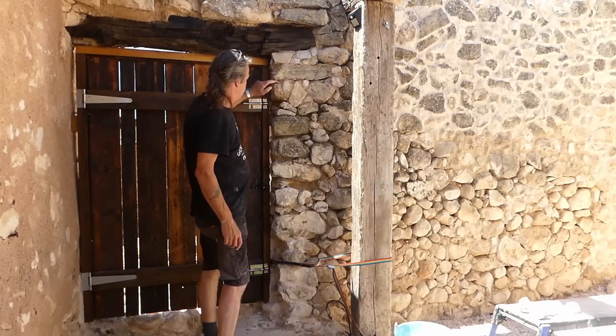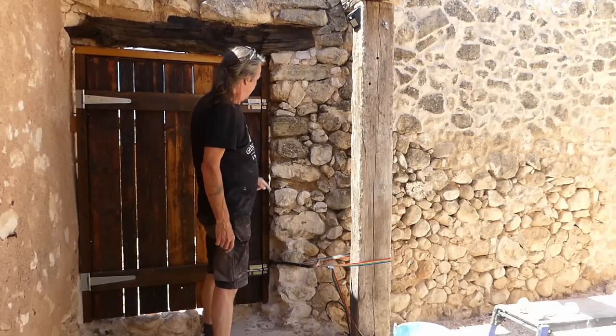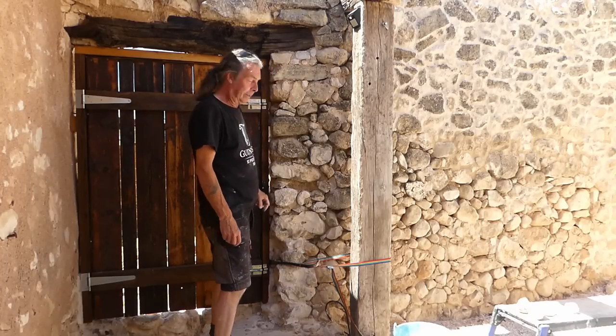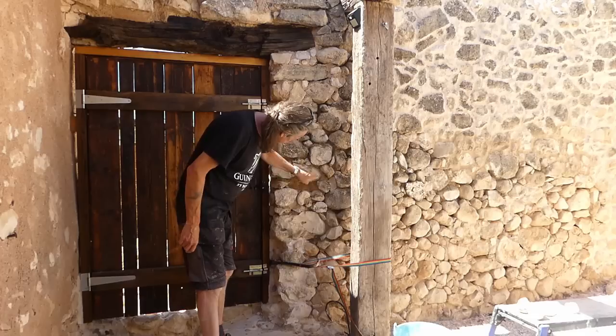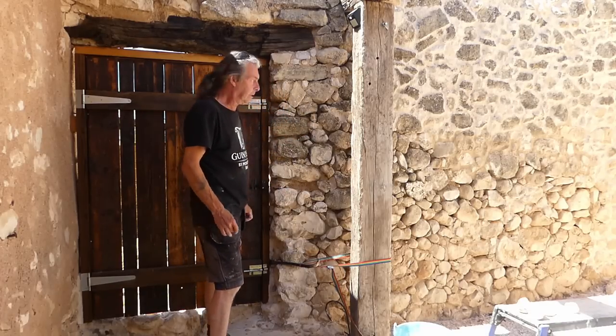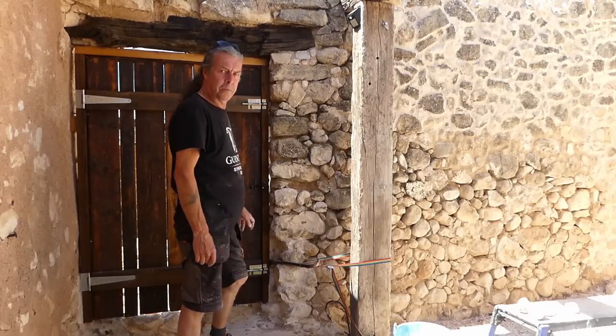God, that's looking much better already. I filled in the top bit under the beam there. This bit here, I don't know if you can tell the difference on there. And all this bit here, just a little bit to do. I'll let that go off a bit though first, let it consolidate, and then we'll keep on building on it. But it's going to look absolutely lovely.